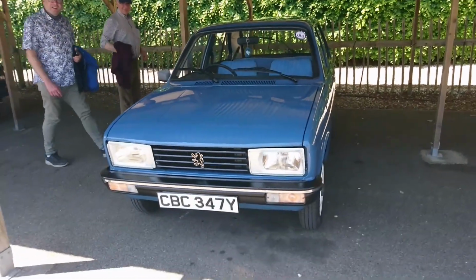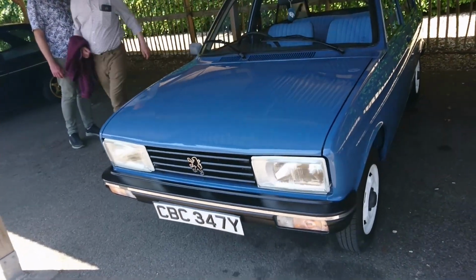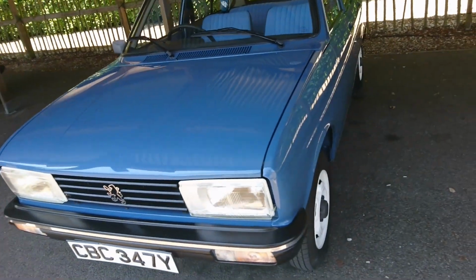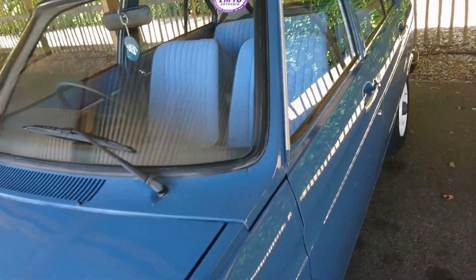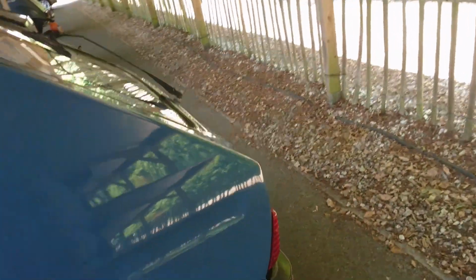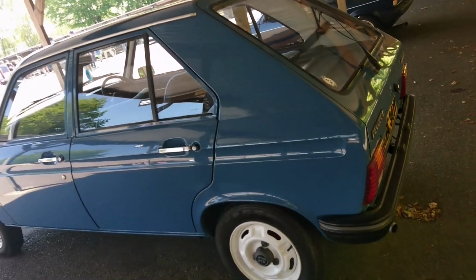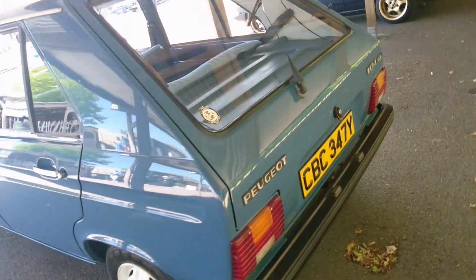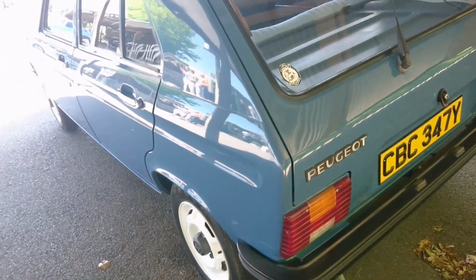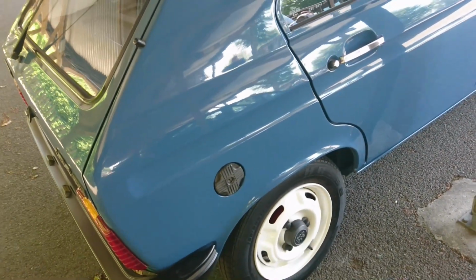I can't believe, viewers, I almost left without taking a video of this 1982-83 Peugeot 104. I have not seen the 104, I don't think, for something like 20 years. Very similar to the Citroën LN and the Top Samba, which was the shorter version, the three-door version of one of these. It is a 104 GL. Very, very standard looking. I think the only difference between this and the standard one would be the colour of the wheels. I don't think they were white originally, but they're very smart though.